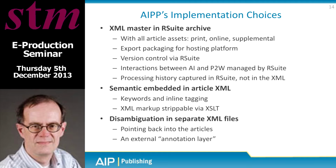So then we had to decide what we are going to put in the XML and what we are not going to put in. The semantic enrichment, the new keywords, we decided to put in the XML itself. The reason for that was because it's not just a keyword group at the top of the article, it's also inline tagging throughout the whole article. So it really does have to be in the XML. However, we manage the XML very carefully so that it is strippable. We can pull all the enrichment out and then take the underlying article and reprocess it at any time. So it was important that the enrichment be reversible for us.